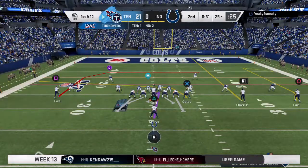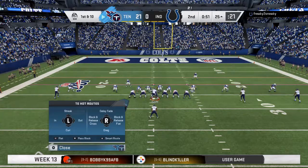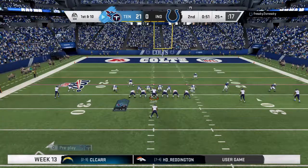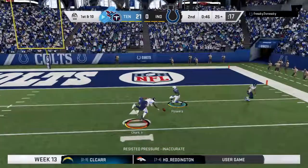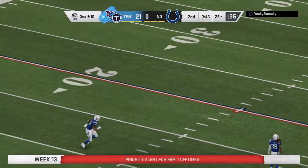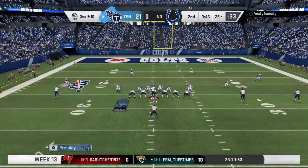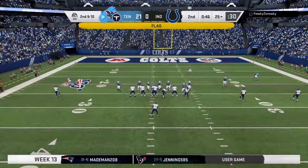After the interception, here's Goff. And this will be incomplete. Physical play on the football there, and it's 2nd down. Brandon, it looked like he had his hands on it for a moment, but let's face it, that was going to be a tough catch all the way because of the presence of the defense right there as he was trying to haul it in.